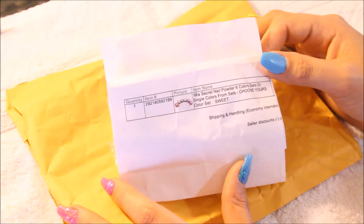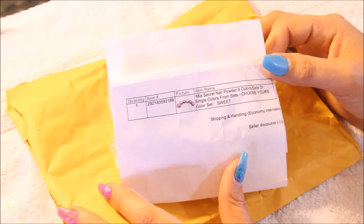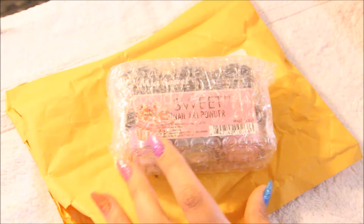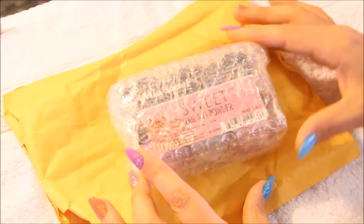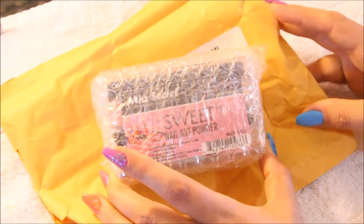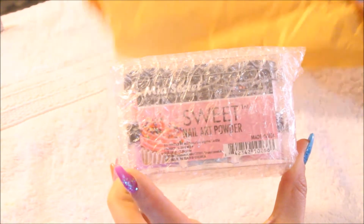Today's video is going to be another Mia Secret collection haul and swatch. This time I have the Sweet collection, which only has the 6 colours in it. I paid $23.81 Australian money, and it took about 2 weeks. I think it was a couple of days shy of 2 weeks to get from America to here. But I'll open it up and then I'll get ready to swatch them.